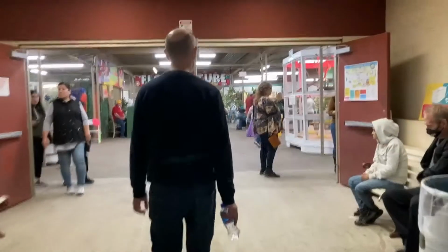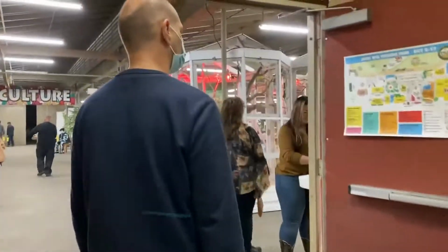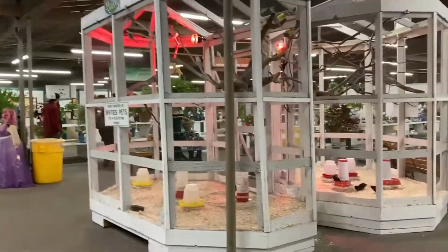So it looks like the greenhouse has a lot of plants inside and also a lot of birds. It's pretty cool. I definitely like seeing animals and also plants when I come to the state fair or county fair.